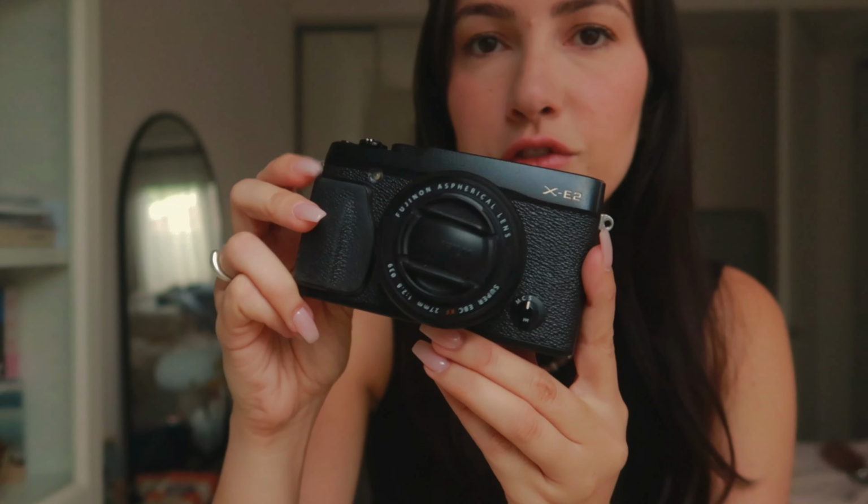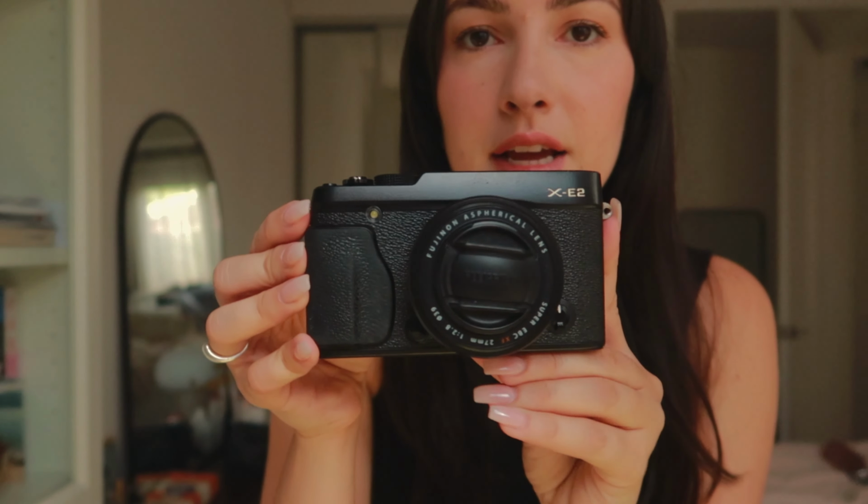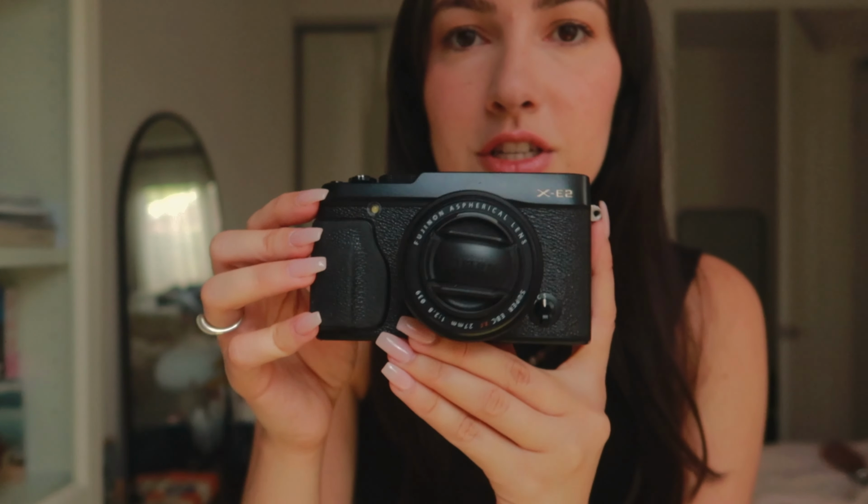But this is a camera that I'm gonna bring today. It's just a Fujifilm X-E2, and I got this quite a few months ago, maybe last year in September. And secondhand on Facebook Marketplace, and I love it so far. I've used it quite a few times and I really like it for that kind of film style of photography, but in digital form.